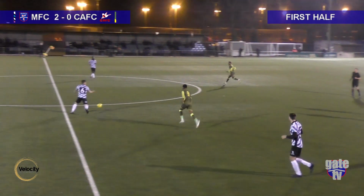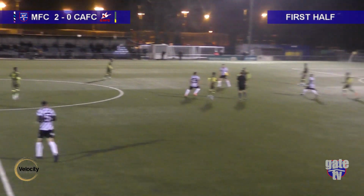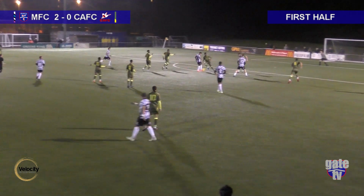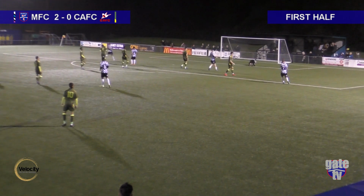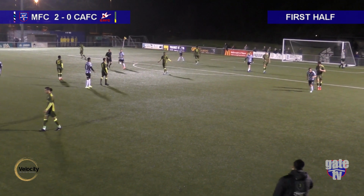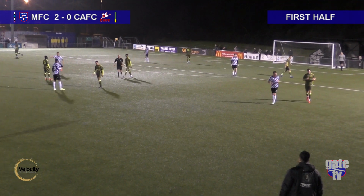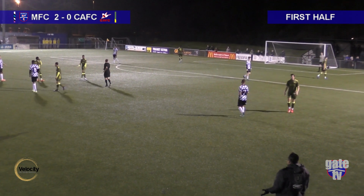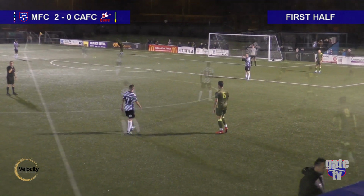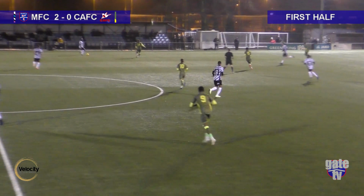Geordie Robbins plays it to Porter. Fantastic football here from Margate. Robbins with a delightful chip outside of the left boot. And it deserved nothing else than landing in the top corner of the goal. But it sails just inches wide. A fantastic effort from Robbins.